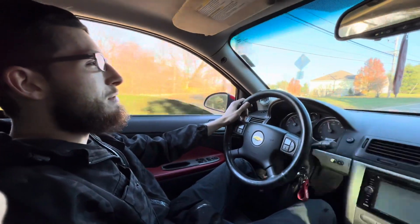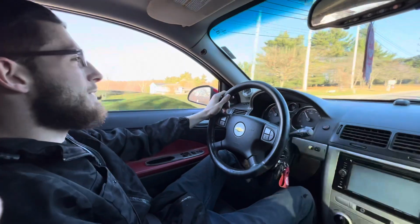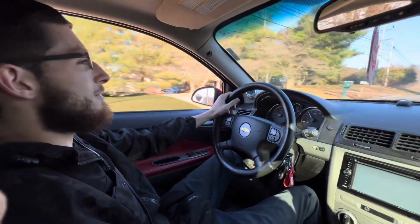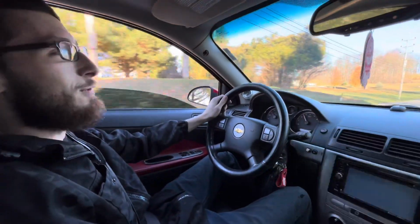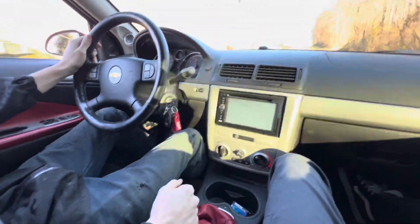Back roads, 60-mile-an-hour corners, rev matching, boost weather, it doesn't get better than this. But it ain't a '74 Camaro, and it never will be. But it is a Chevy.